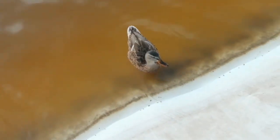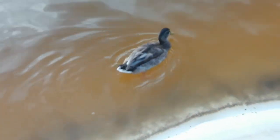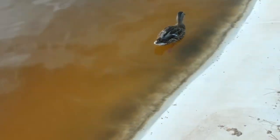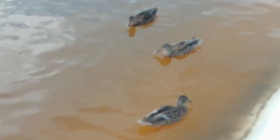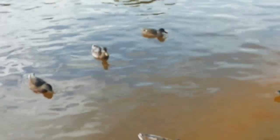Did you see the small fish? Oh, nice. So there's a lot of small fishes. There's a lot of fingerlings. I think that's lubina or milkfish.